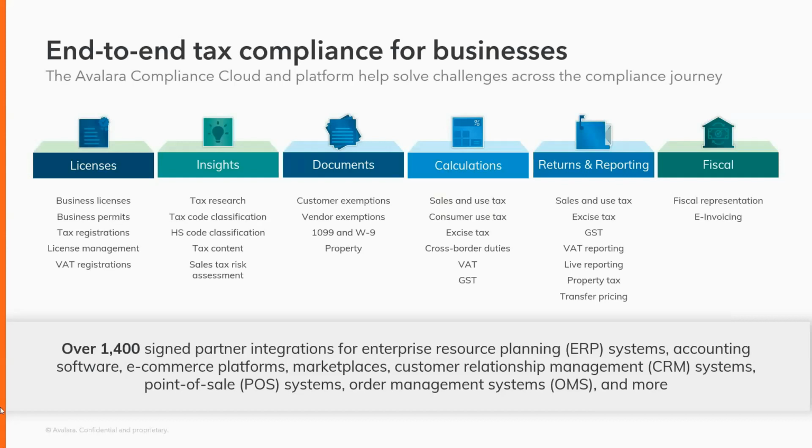And then finally, the reporting and for the returns, all the data will flow through our engine, so you'll have everything you need to easily report on it. And then, as Glenn mentioned earlier on, we'll be able to file those sales and use tax returns on your behalf and remit the payment.